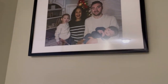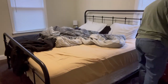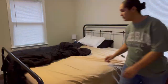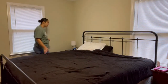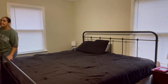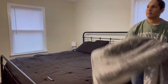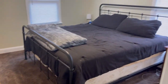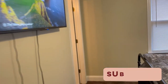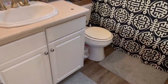Guys, I'm not gonna show you cleaning the hall. I literally cleaned it yesterday and it's still clean. And Audrey's room doesn't need to be cleaned. It was cleaned yesterday. I actually cleaned the bathroom yesterday, so I didn't have anything to clean today. But yeah, that's it.